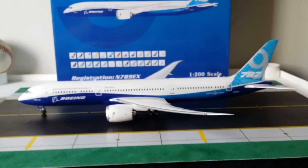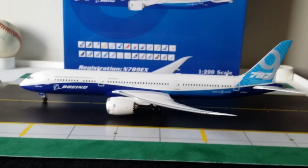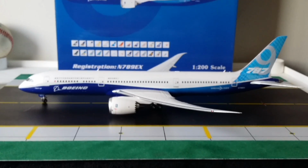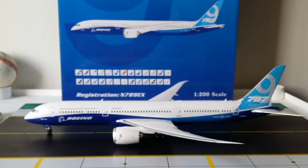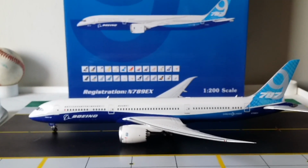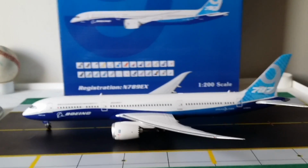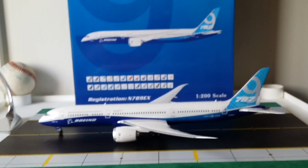So with that said, oh, by the way, I want to announce that I talked to Marcus from JC Wings / Gemini, and JC Wings, they are planning on doing this model in a 1/200 scale sometime this year. So that's all I'm gonna give you the heads up on that. So look for this from JC Wings, because they're gonna do this in a 1/200 scale model. But this is a nice model though. I still get this one as well.